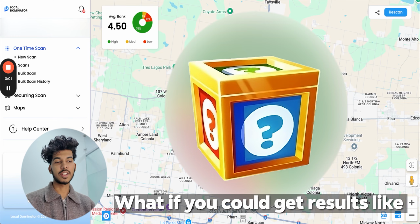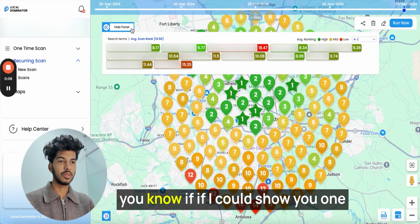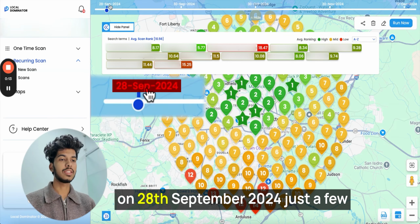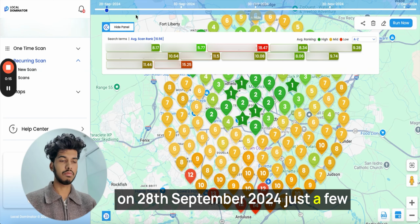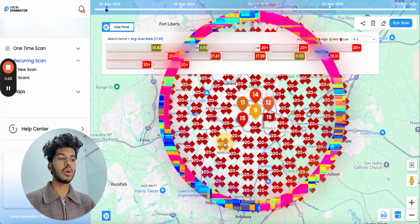What if you could get results like this as well, and then this? And just so you know, if I could show you one thing, if you see, this was the ranking on 28th September 2024, just a few months ago, and this was how their ranking was looking like. If you see, it was all red.